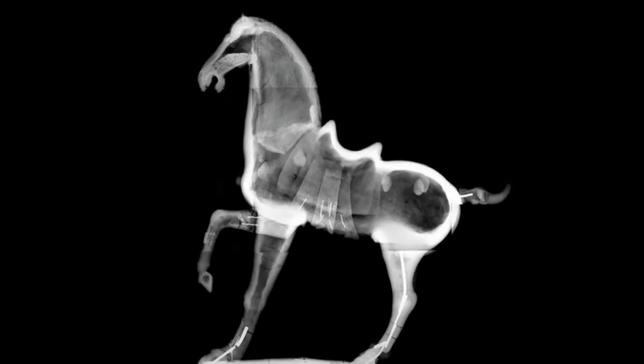X-rays showed that braces had been added in the legs and ankles. Researchers then deployed a battery of molecular, chemical, and mineralogical tests of the masterpiece. They used cutting-edge techniques such as X-ray powder diffraction, ionic chromatography, and Raman spectroscopy. The conclusion: the tassel on the horse's forehead was plaster, not earthenware. It had been added at a later date.